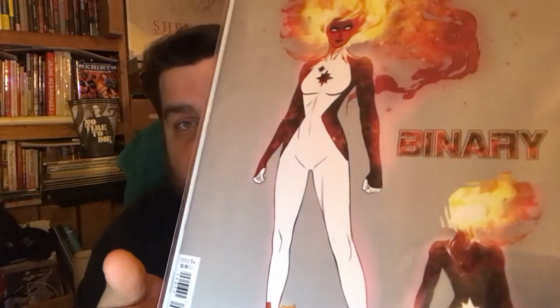And then I did grab one of each of the variant covers, and they consider these spoiler variants. This is, I think, Russell Dauterman. So that's one of them, binary. And then, yeah, this one I thought was really, really cool.